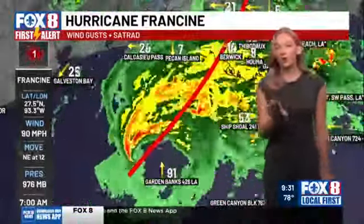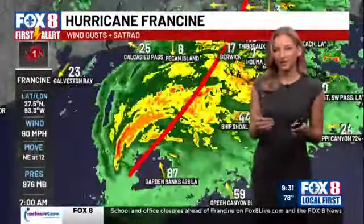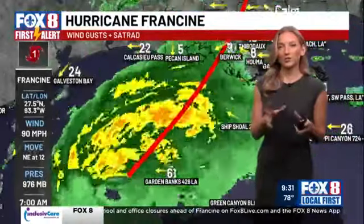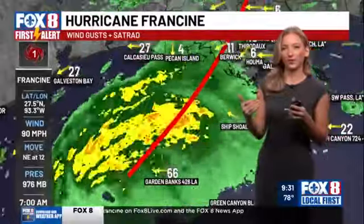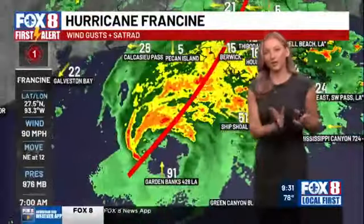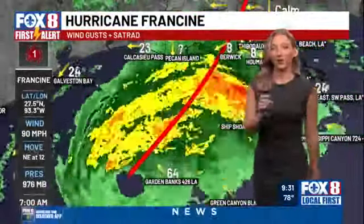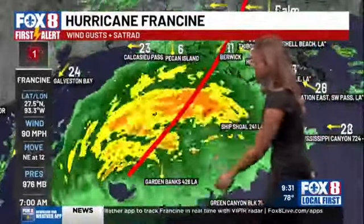Our new cone will come out in less than 30 minutes now, so we'll likely see a slight adjustment eastward. Now, I don't think that means we're going to expand the cone too much farther than maybe the New Orleans metro, but it's going to shrink the closer it gets. So I think it might try to ride the eastern side of the cone that we have out now, and you can definitely see that little bit of an eastward deviation.